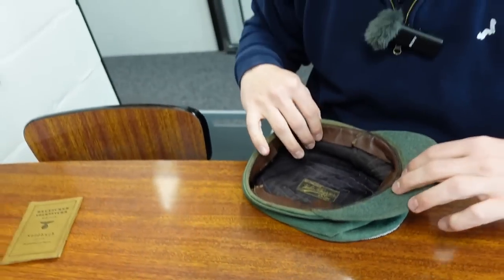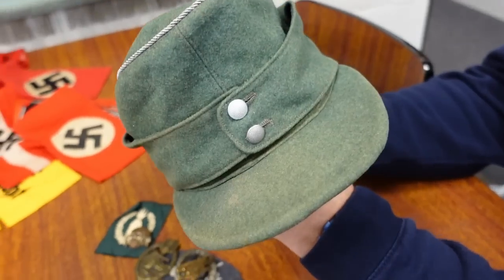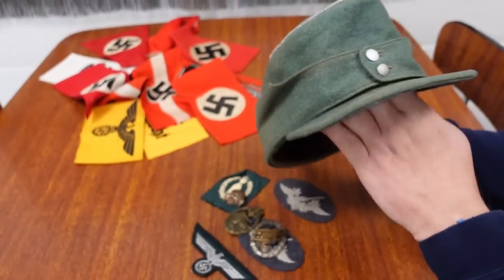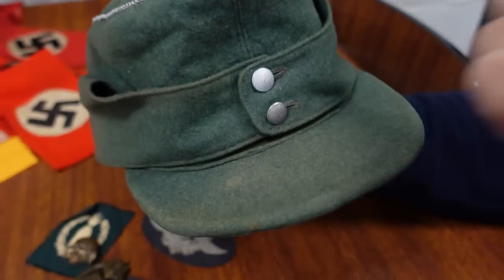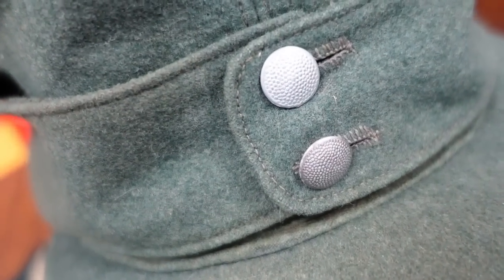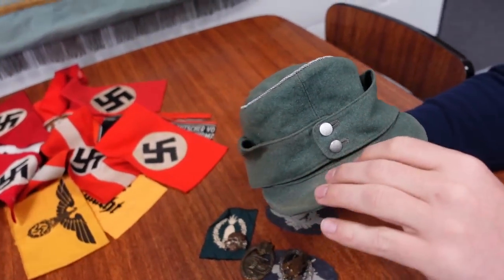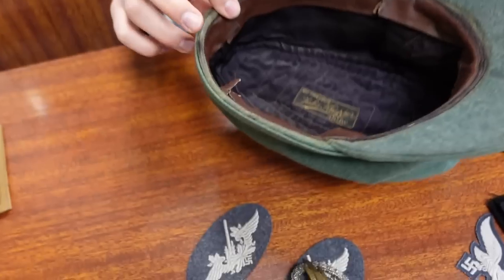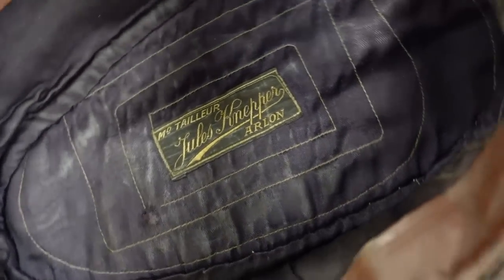And then another piece from my collection is this mountain cap. As you can see, it's an officer mountain cap. It has the short brim on the top. It has the rounded corners like a mountain cap should have, and also the single stitch here, typical, nicely done, and an officer cord. So it's made for an officer. It's a private tailored cap, but of course the nice thing is inside. You can see this here. It has a tailor tag inside. I will try to read it.